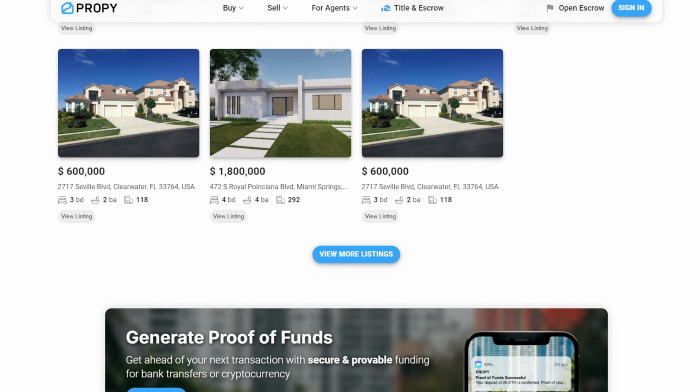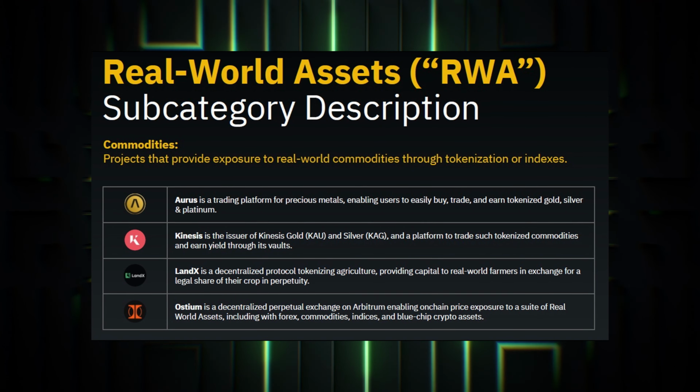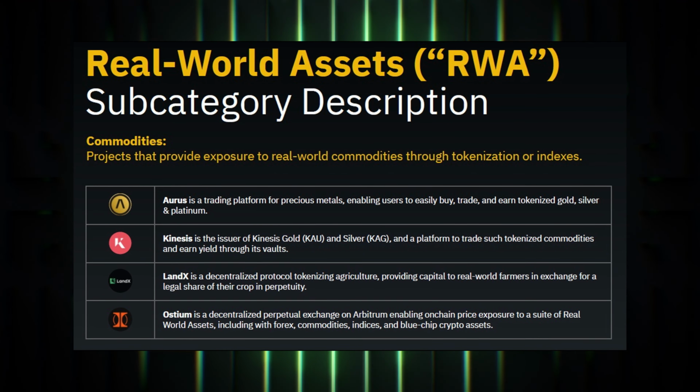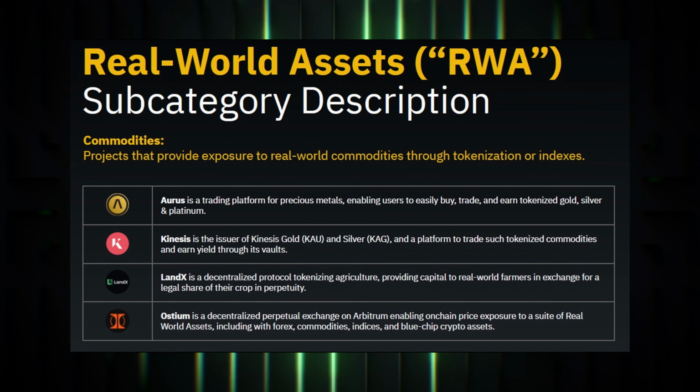real estate transactions. In the commodities sector, several projects are paving the way for blockchain-based access to real-world assets like gold and agricultural yields.